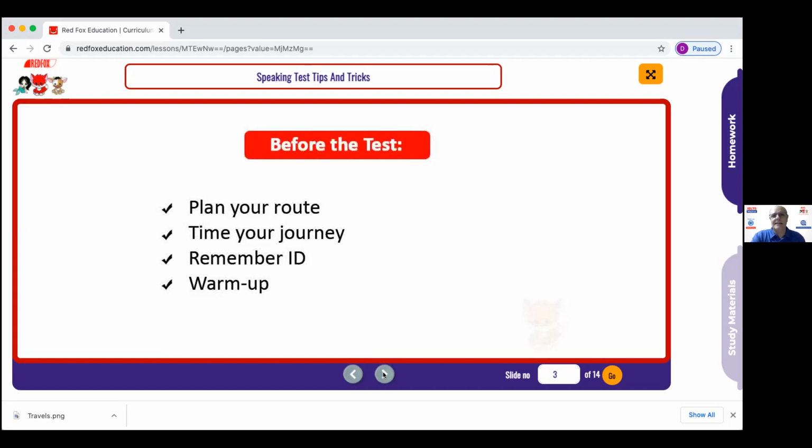And if you get there late, it's very possible that they will cancel your test and you won't get a refund. Now then, at the test center, you will need to produce some identification documents. So find out in advance what they are and take them with you. All of that is pretty straightforward and common sense, but like I say, many students don't seem to follow that.